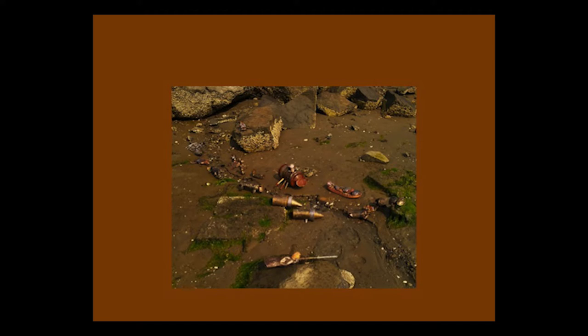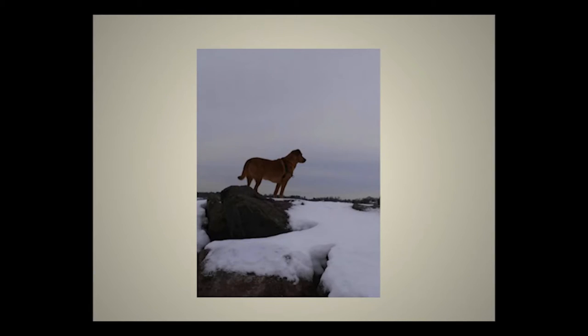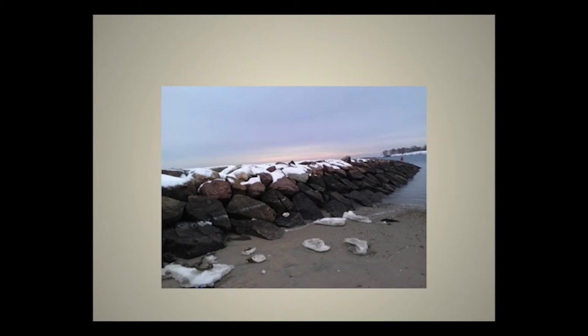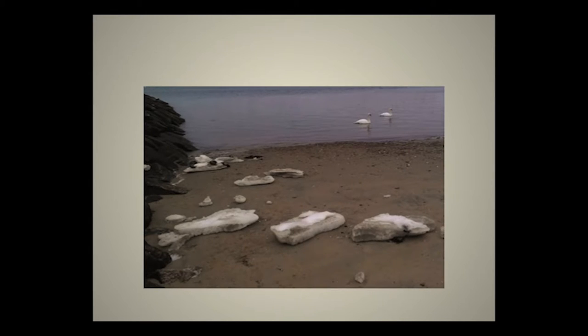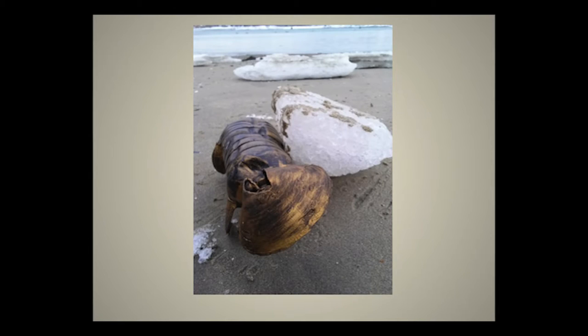Those are your summer invasions, but just to let you know, the creatures and the marine debris are still out there in the winter too. So this is from last winter, the ice invasion, and it just looks like a regular winter day out there, but if you look a little closer, you'll see some little shading on some of the little iceberg things there. A couple of swans going by. And there are the creatures coming up out of the water. Just kind of a reminder that this happens all year long.